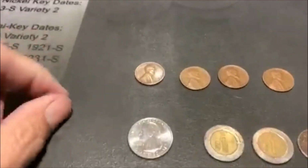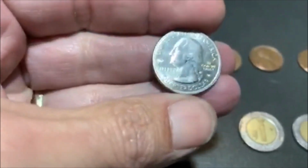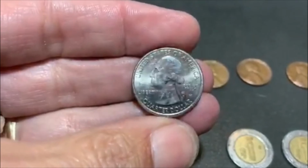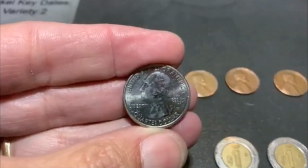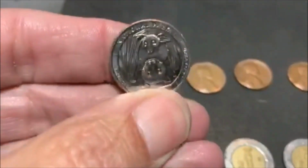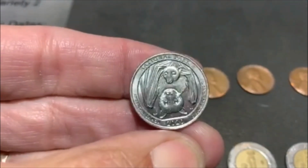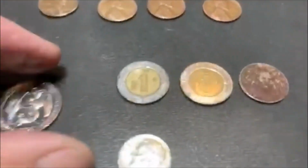We didn't find any old nickels. I couldn't believe it. We did find ourselves a W. I already looked to see who it was, so it's not one that I needed. But still, we got a 2020. You can see the privy mark over there. And it is American Samoa, the bat quarter. Love that one.